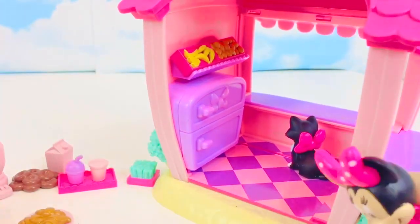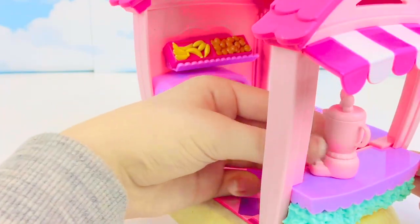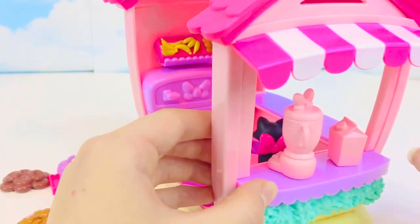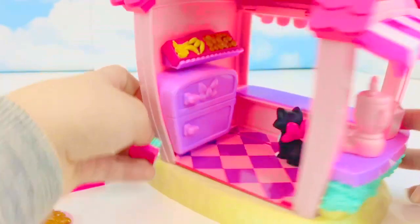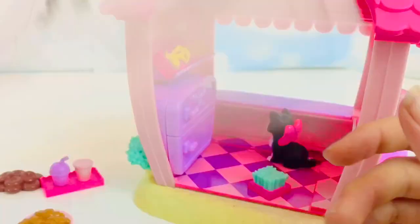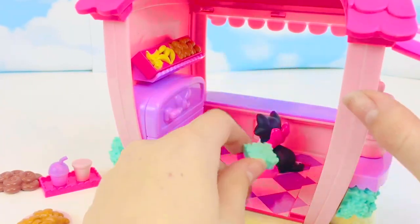Perfect. Now, where should we put the blender? Let's put it right here. Perfect. And we can put the milk next to it. Good idea, Minnie. And we can take the... I think this... Yes, these must be straws. Or maybe they're not. Let's see if the instruction sheet tells us. Let's see. Oh, here it is. I'm not sure exactly what they are. I'm sure they're straws, Minnie. But why don't we put them right out front here?